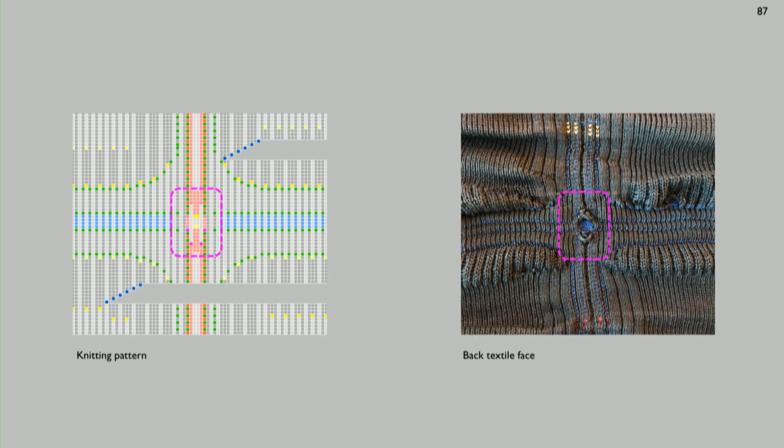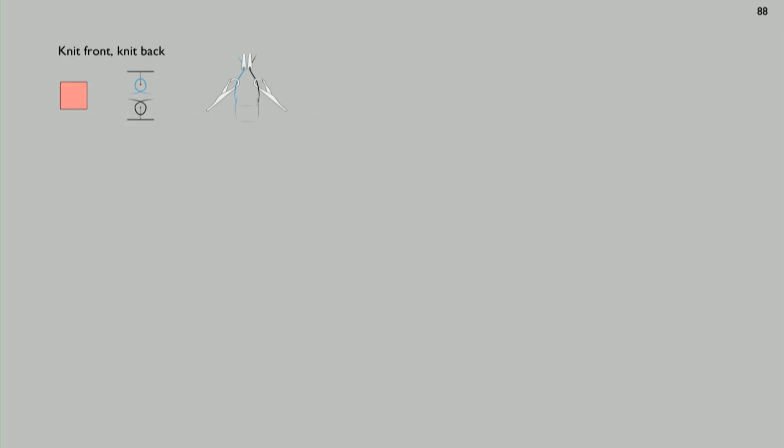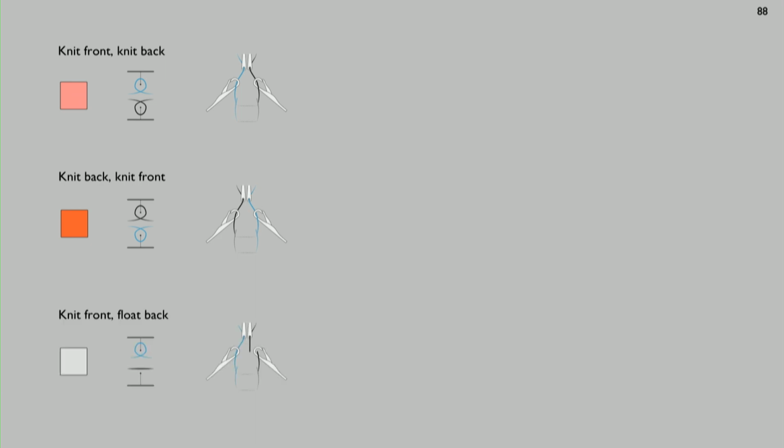And the reason for this is because you have functions. So all of the little colored pixels over there tell the machine what to do at that particular spot. And those things can be knitting using 2 threads at the same time on one side and the other. It could be reversed, so you can flip which thread goes on in the front and which one goes in the back. You could do only the front and nothing on the back. And there are quite a few other ones.